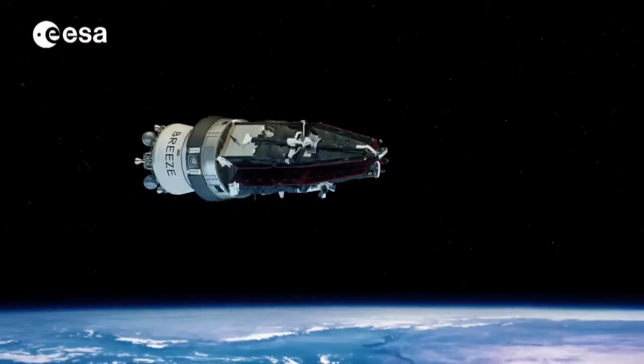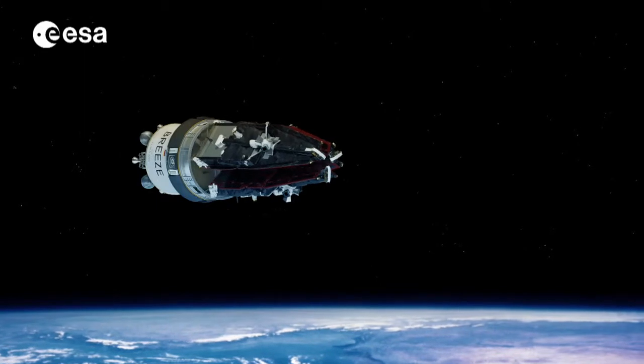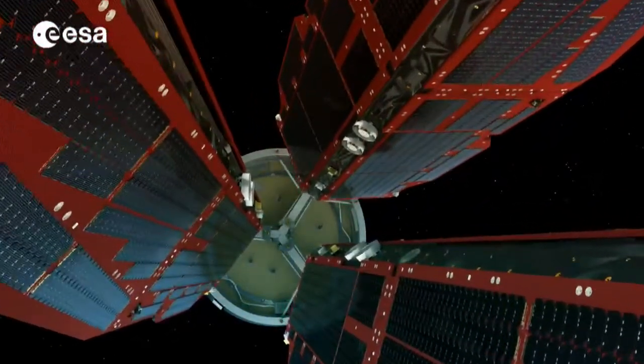To better understand this vital force of nature, the European Space Agency will soon be launching a new mission which can give scientists a better look at the Earth's magnetic field, SWARM.